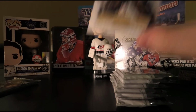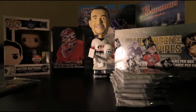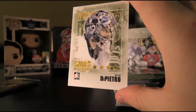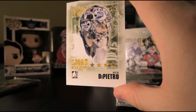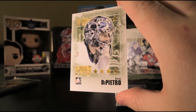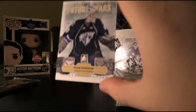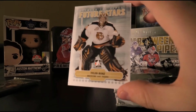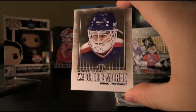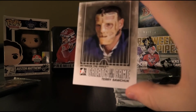Robin Leonard, Justin Pogue. Shame about him too. Career, so much promise, and it ended way too suddenly. Toronto just threw him into the reactor way too soon. And it was always against Buffalo where he got lit up and destroyed his confidence way too early. Rick DiPietro, Adam Morrison, Tyler Buns, Ken Brown, Brian Hayward, and Terry Sawchuk.